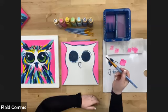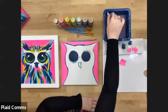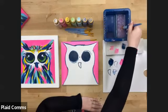We'll just hang on a minute or two while people catch up. Yeah, I'm just checking it out, everybody painting. Cool. So fun to see everybody.